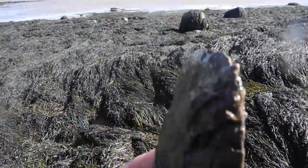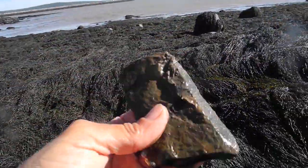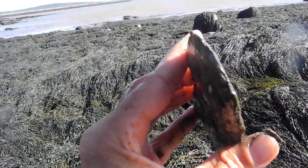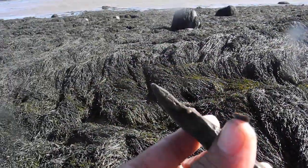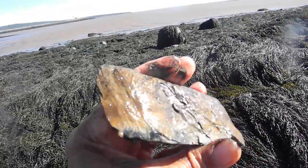That would have been a nice working chisel. Actually, that could have been very easily an axe. Oh my God, it was.